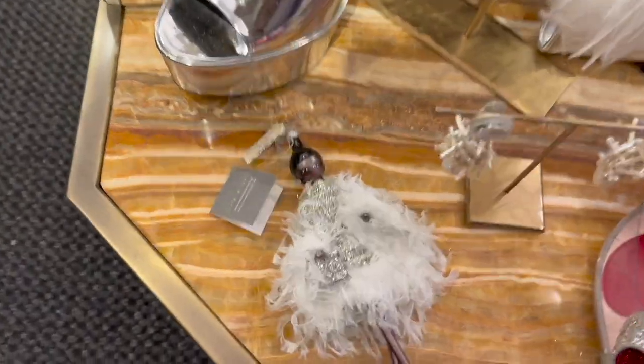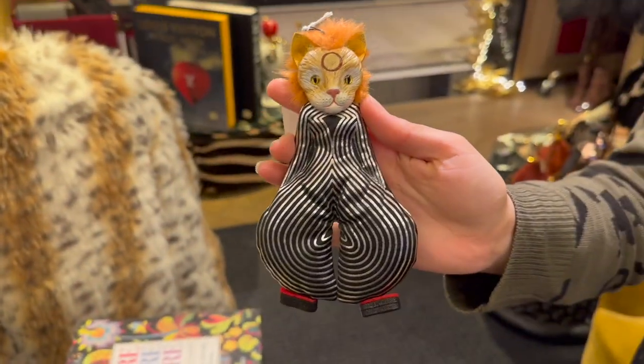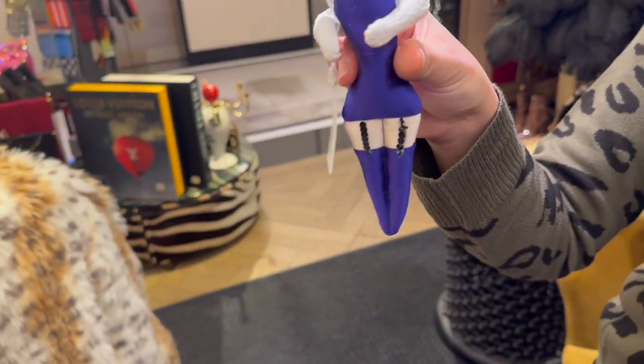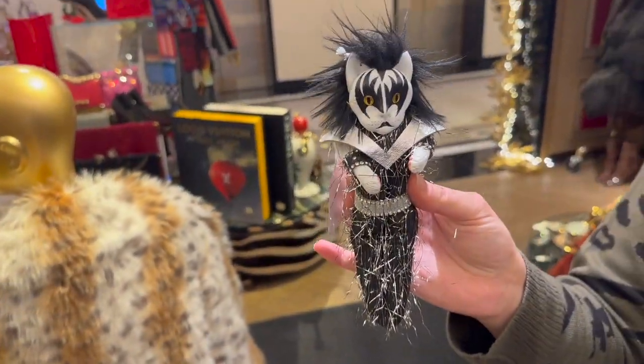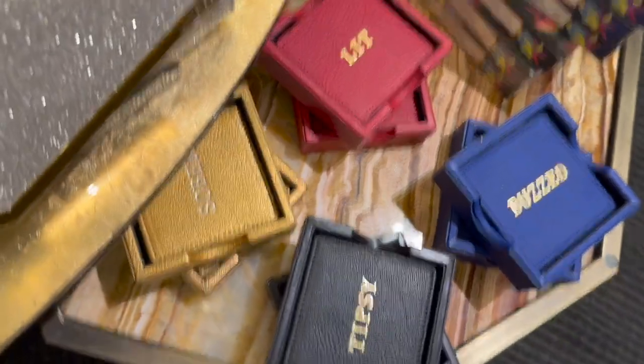Well, she's cute too. It's Elton John. You know what? David Bowie. Oh my God, I love that. Liza Minnelli, I'm done. And then you have Kiss. That's pretty cool. Oh my God. These are cute gifts.